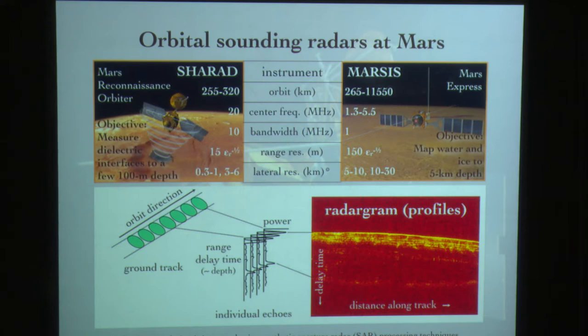The range resolution, which translates to the vertical resolution of the sounding, is about 15 meters for SHARAD and 150 meters for MARSIS. And then this little bit of Greek here is the dielectric constant that allows you to account for the media that the signal is moving through. So these resolutions are in free space. If you go into the subsurface, they get smaller because the radio signals travel slower in the subsurface than they do above the surface. So these will translate to about eight or so meters in water ice for SHARAD, or on the order of 80 meters for MARSIS.